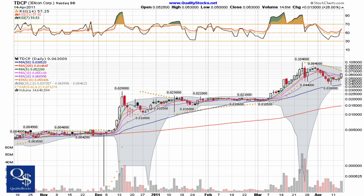Today's Friday, April 15, 2011, and today we're going to revisit 3D Icon. This is a NASDAQ Bulletin Board company trading under the ticker TDCP. I scaled this into a 6-month chart, trying to get a better look at support and resistance through this area. The chart's obviously made some great moves from down here as a sub-penny all the way up, touching over a dime. Consolidated, closed up again yesterday, 26%.